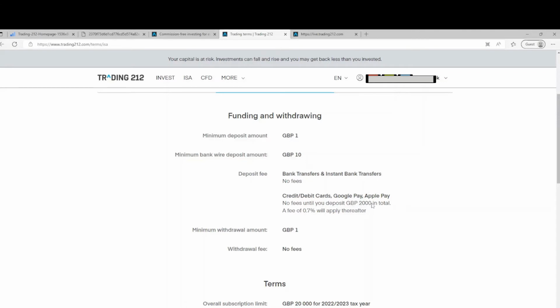You can deposit £2,000 worth using credit or debit cards or Google or Apple Pay, and then after that you'd be charged 0.7% on every transaction. So I would say try and get into the habit of doing general bank transfer. It's very good. They do instant bank transfers up to a limit generally with your bank, or general bank transfers, which can take an hour or two, or up to a day, obviously if you're doing it on a weekend, for example. But if you can put up with that time delay, then it's always best to be doing general bank transfer to avoid these fees.